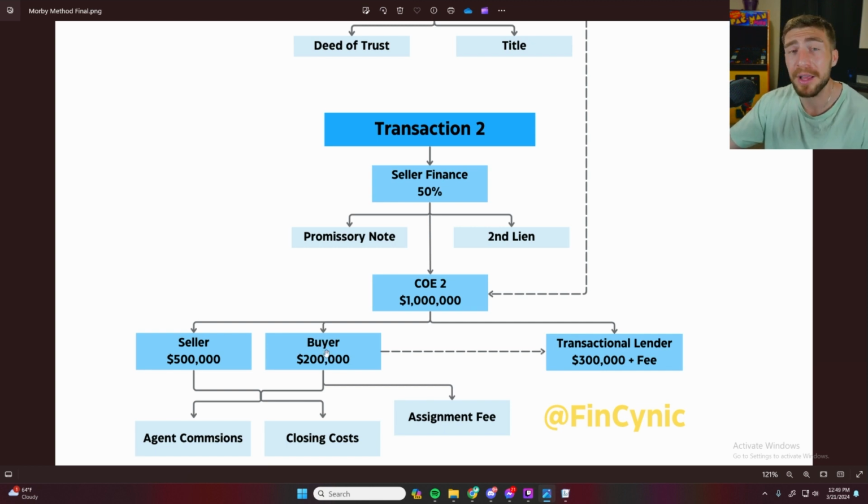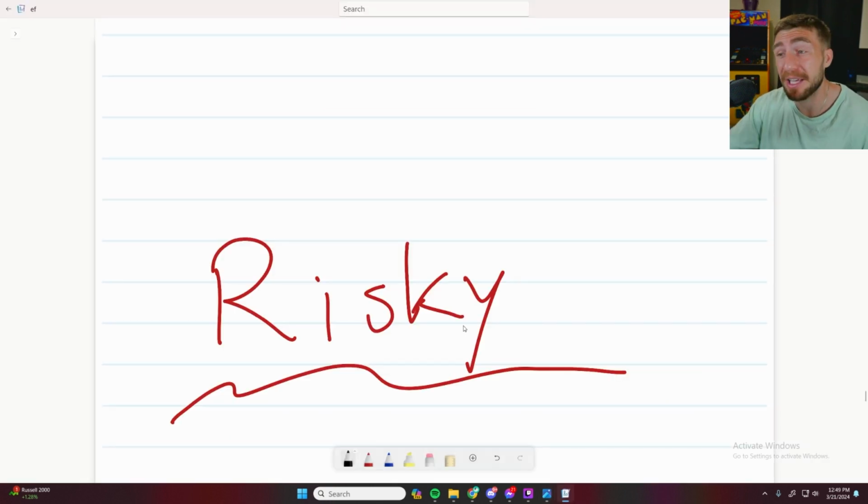So in this situation, the buyer bought a $1 million property, put $0 down, and actually got $200,000 back to do rehab. So he like got paid $200,000 to buy a property. That's insane. Where's this money coming from? Is it coming out of the sky? It has to come from somewhere. That's the issue. Remember how we said it was risky?